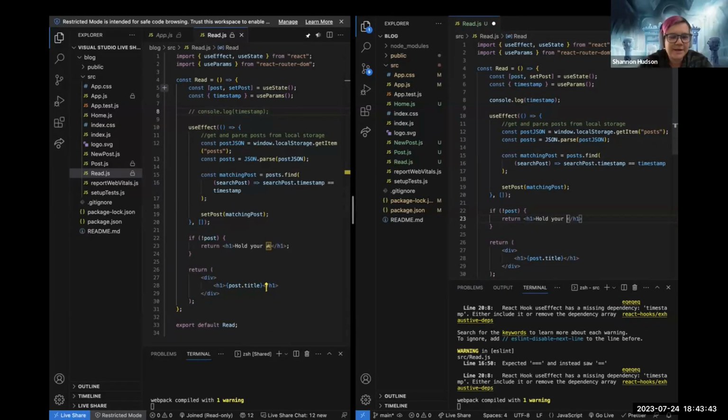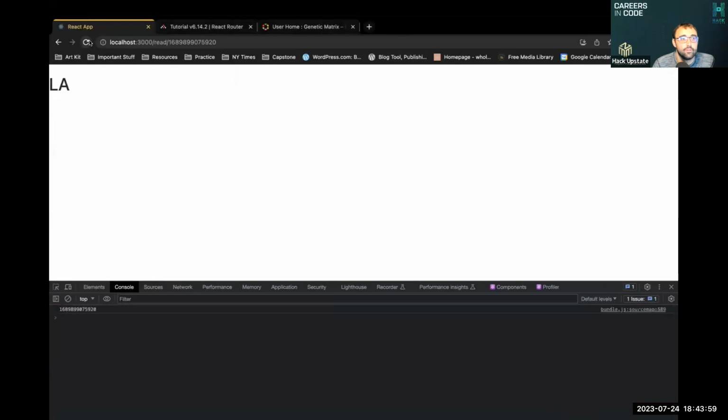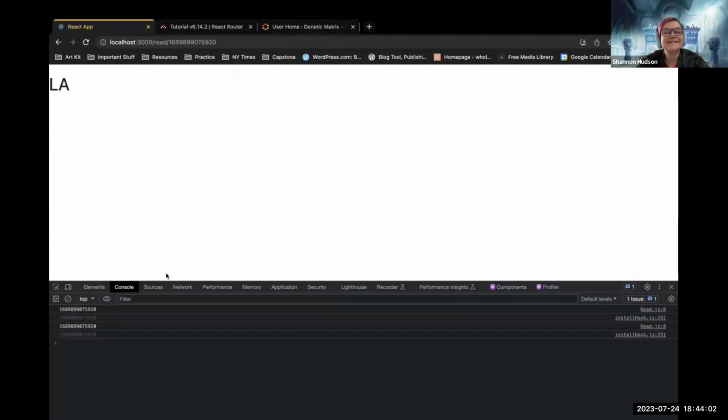How do I put the X? That's fine, yeah. Or just put in the word loading or whatever. That's fine. Okay. Save. And refresh. Okay, back in business. Thank you.